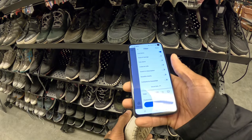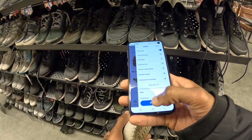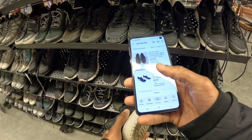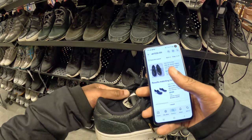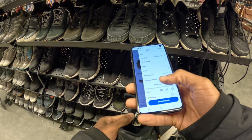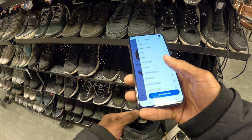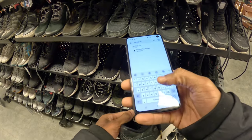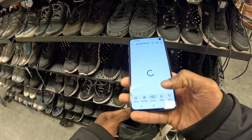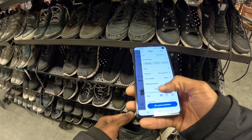And kind of checking the sell-through rate. Not the greatest sell-through rate. Only 1 has sold out of the 9, and those sold for like $40. And I don't think there are any 7.5s available. Let me just double check. Yeah, so no 7.5s available.